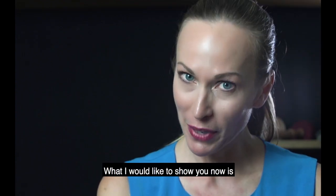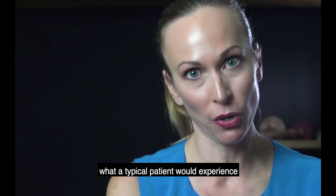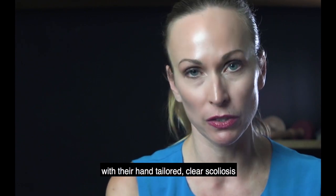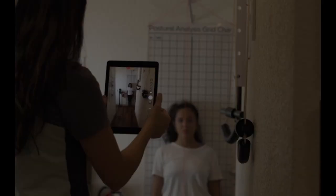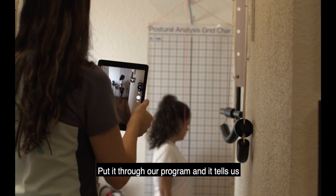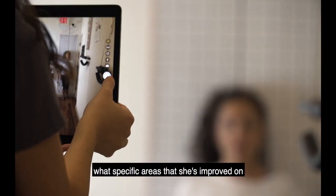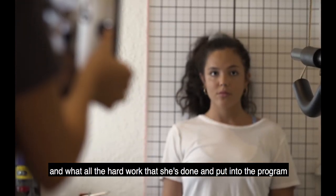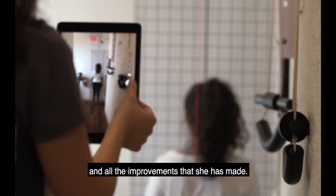What I'd like to show you now is what a typical patient would experience with their hand-tailored CLEAR Scoliosis 2-hour protocol. We're going to take pictures in the beginning and then at the end of her posture, put it through our program, and it tells us what specific areas she's improved on, and all the hard work she's put into the program and all the improvements she's made.